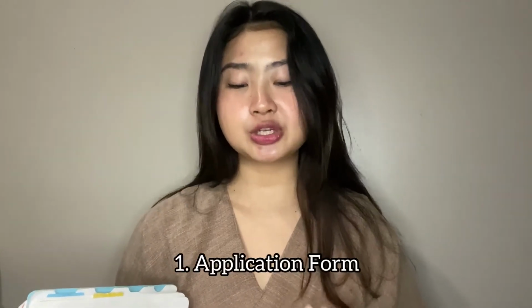The requirements that they have if you want to apply for the internship position, the first one is the US Embassy application for foreign national student intern program. We have to fill out some information about ourselves in a form. As far as I remember, there were a lot of papers, a lot of numbers and sections that we have to fill out about ourselves.